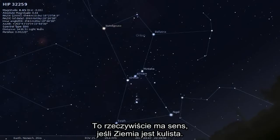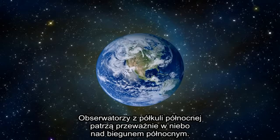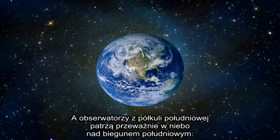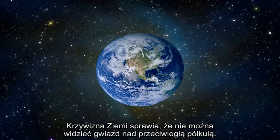This makes perfect sense for the spherical Earth. Northern observers are looking generally upward toward the North Pole, and southern observers are looking generally downward toward the South Pole and seeing different stars. The curvature of the Earth is what blocks the stars of the other hemisphere from view.